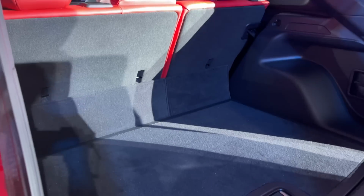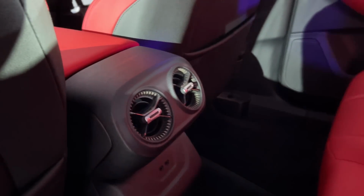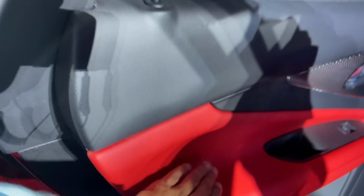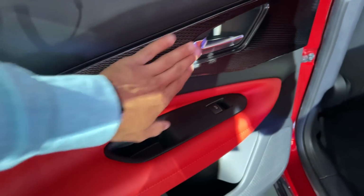Here you can see the trunk, decently spacious. And check out the interior too. It's also got the turbine style vents, which look pretty good. Materials overall, not so bad. I mean, most of your touch points here are decently soft. There's definitely some cheaper plastics on this interior, but overall, a fair amount of pretty nice materials. The seats feel really nice.